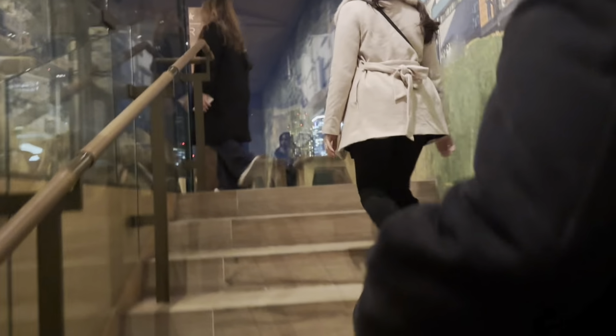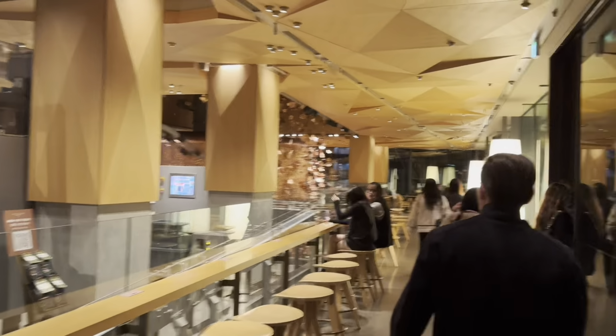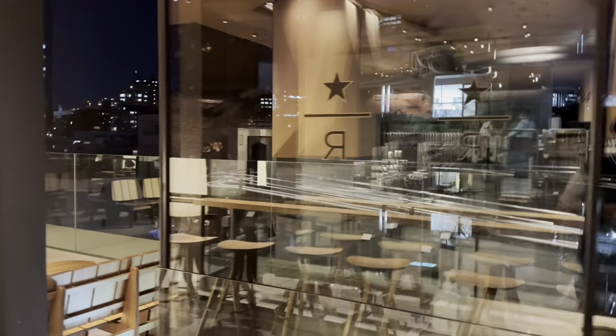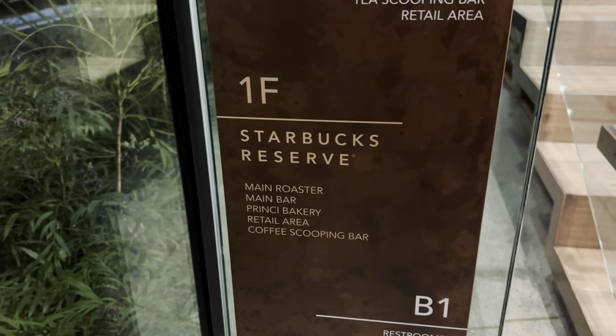So now we're going to the fourth floor. And now we'll go out. Wait a second. So now we are going to the fourth floor. So earlier we were outside taking some pictures, and it's 2 degrees outside. And so basement one is the restroom. First floor is the main roaster, main bar, Princi bakery, retail area, coffee scooping bar.